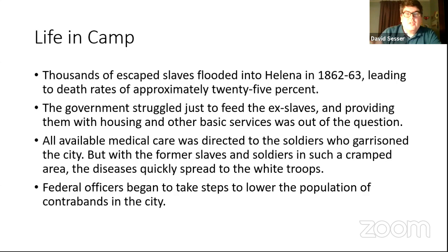So life in camp, specifically in Helena, as those thousands of slaves began escaping in 1863, there are estimates that 25% of the slaves who arrived in Helena died from disease. The federal government was struggling to feed the slaves as well as supply their own troops in the field, and they could not provide them with anything other than basic rations most of the time. Even some of the time, they couldn't provide that. So medical care was out of the question.